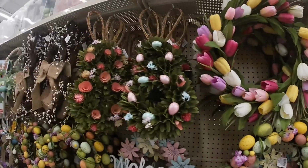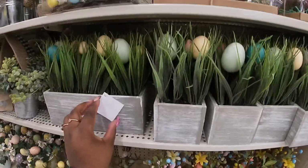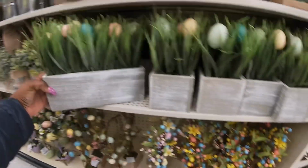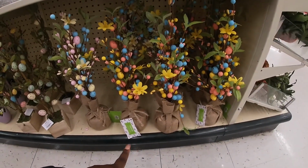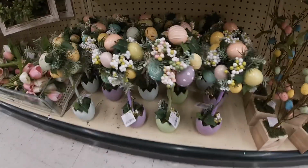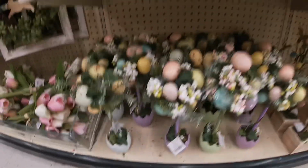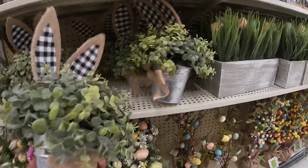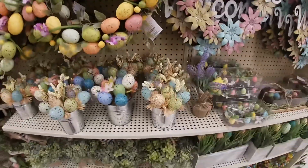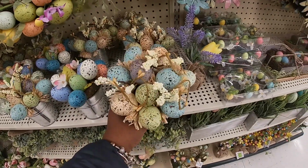$60. $25. $6.99. Oh, these are cute. $21.99. These are $20, so they have this one is $9, and the little broken egg ones are $16. Cute little bunny ears, $15. These are $9. They have the darker one and then the lighter one.